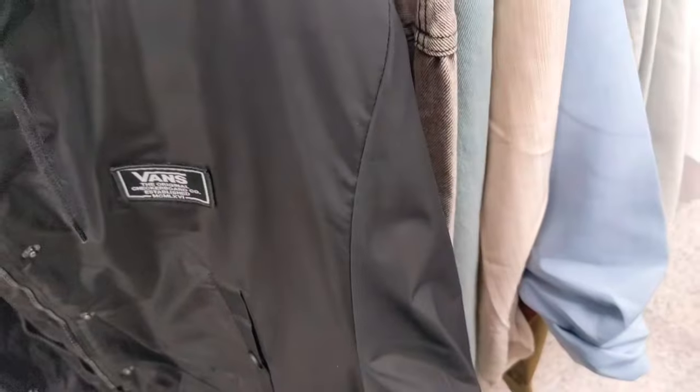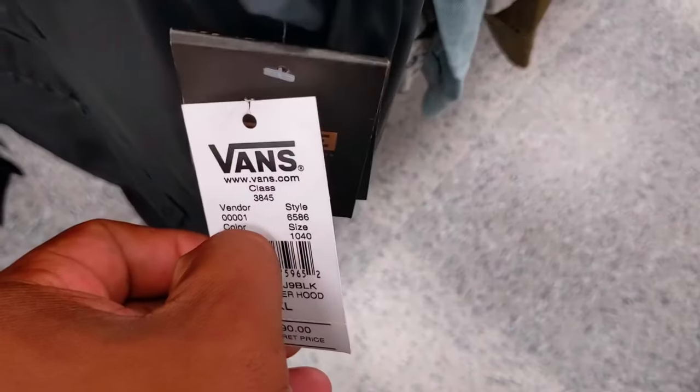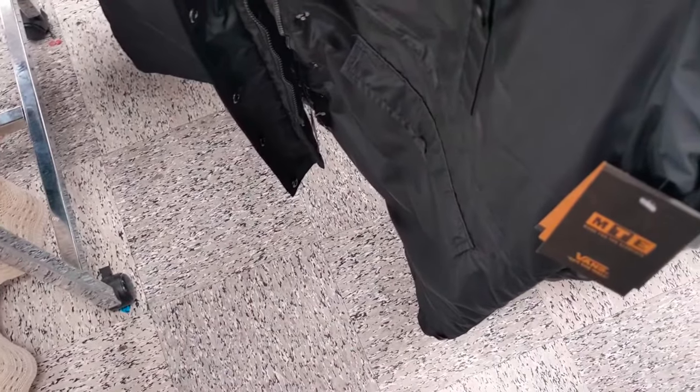Look at this, $22. By accident, I did rip the tag. But this jacket goes for $200, you know. Let me show you the tag. So you got the tag. By accident, I just scanned it and it just ripped. But it goes for $200, $190. I gotta keep that safe because I gotta put it back when I sell the jacket. I hope so. So, yeah, $22. It's not bad, you know.